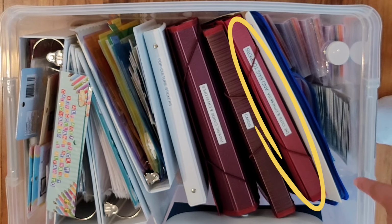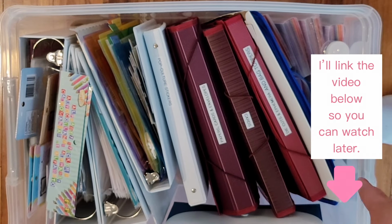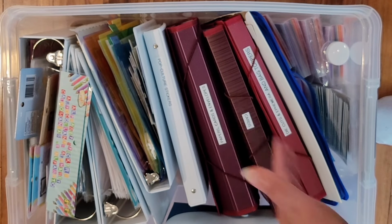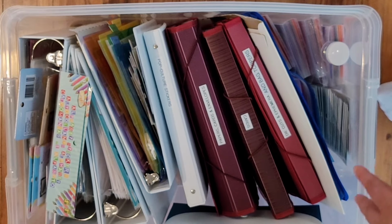Die cuts and ephemera and bag toppers. I have a lot of my die cuts in another storage container, as I've shown you on this channel before. It's more for photos, the storage, but I have them divided depending on the occasion. But this is bigger stuff, so bag toppers and things like that, bigger die cuts and ephemera. This is stuff that I've got from Sticker U or professional stickers that I made.